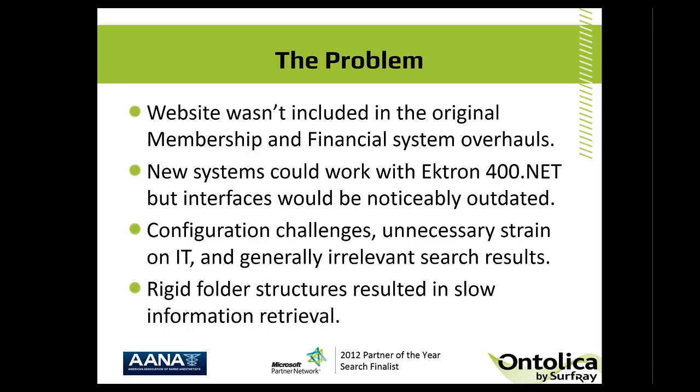It will look outdated. It'll look tacked on. So with that, we decided that we were going to go through a redesign of the website at the same time as we were going to be overhauling these other two systems.